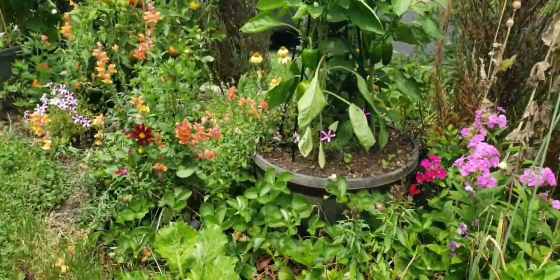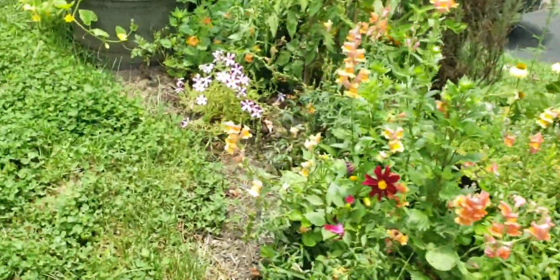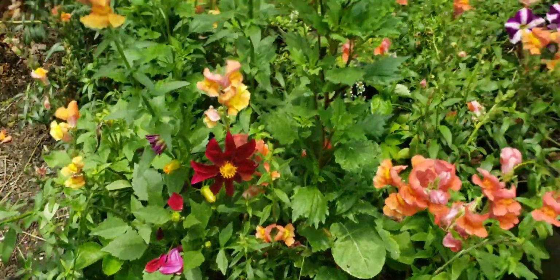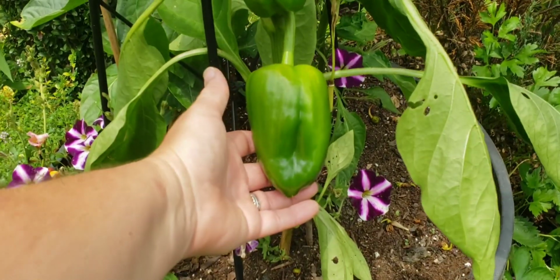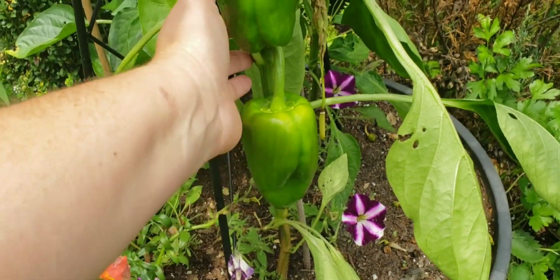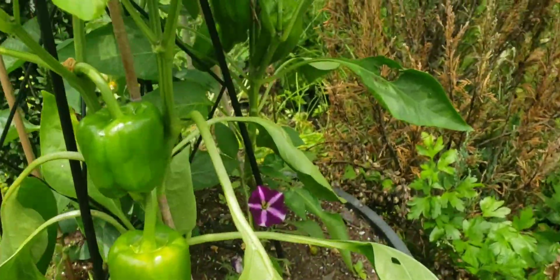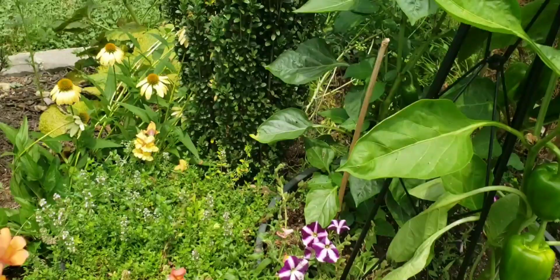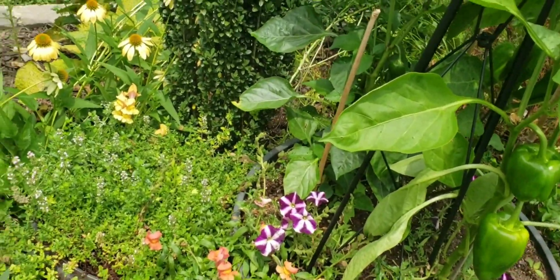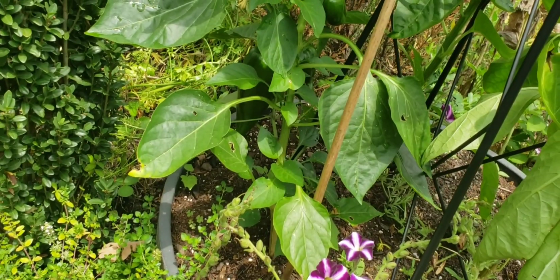All right, my peppers look beautiful. Look at that. Can't get over all the growth that has happened in just a week. Oh wow, they look great. So this is my California Wonder. In the back are my poblanos. So I got 2 poblanos in the back there. They look really, really pretty. That one is huge, huge.